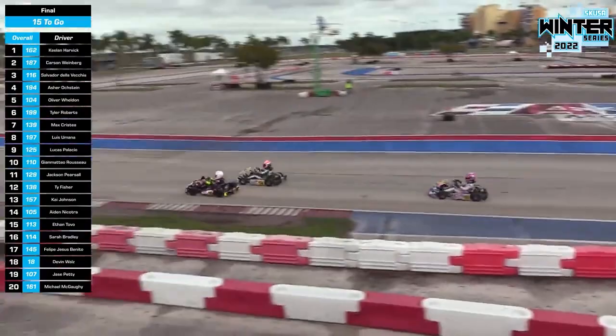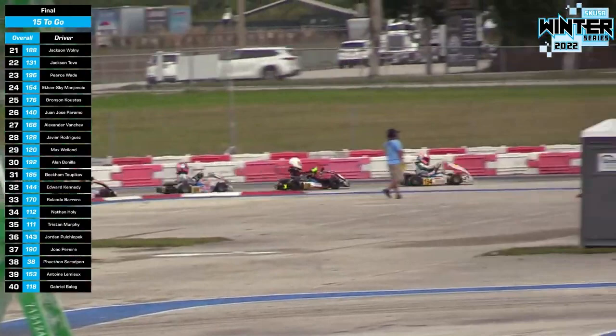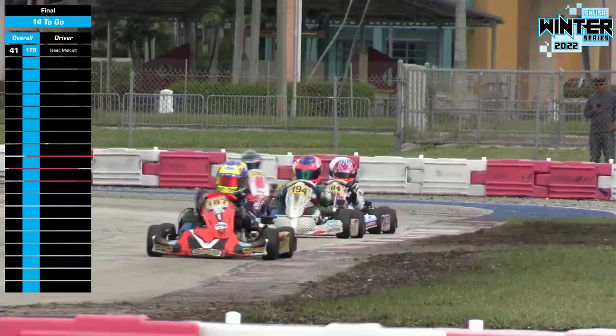And here comes Asher Ochstein for third. He gets by on Della Vecchia. And now that'll allow Oliver Wheldon to have momentum. He pushes Della Vecchia down the back, not going to pull out a line to turn number 2. But all the while, Carson Weinberg, a little bit of a gap as he tries to hunt down Keelan Harvick and the Hunt Brothers Pizza Peril.